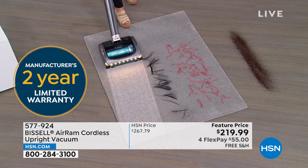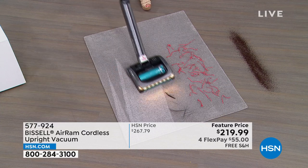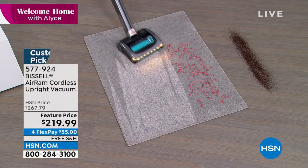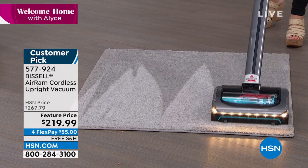I don't have to go slow. I don't have to go back and look at this. I mean, I didn't even go to the hair yet, and it absolutely picks it up. But look at those carpet lines. It is such incredible technology. It just is my favorite thing.